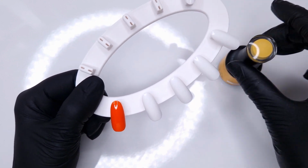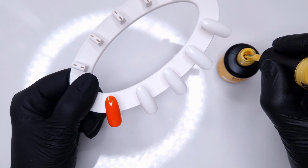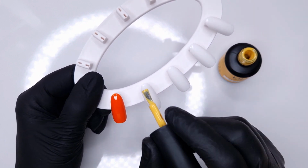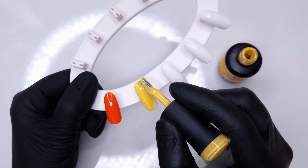So next up we have Golden Hour, which gives off that beautiful autumn, late summer, golden yellow vibe. This again applied absolutely beautifully. All of the colours apply like an absolute dream.